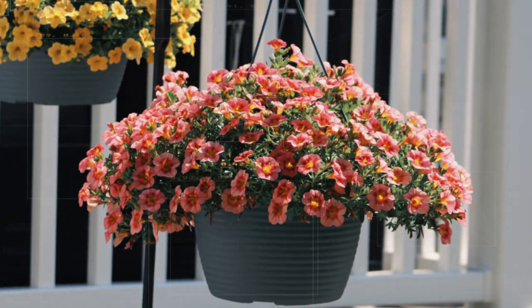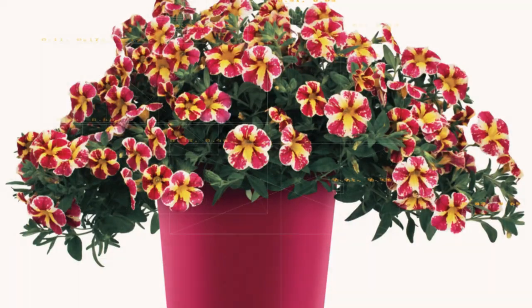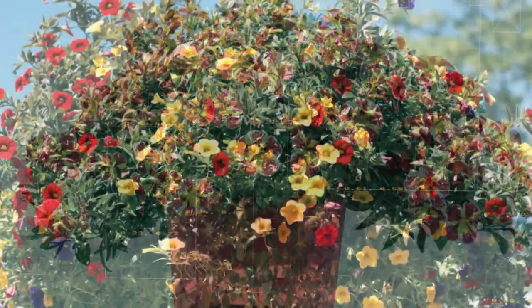Number 3, million bells, calibrachoa. These look like miniature petunias and are perfect for hanging baskets due to their cascading growth. They come in many colors and bloom abundantly throughout the season.